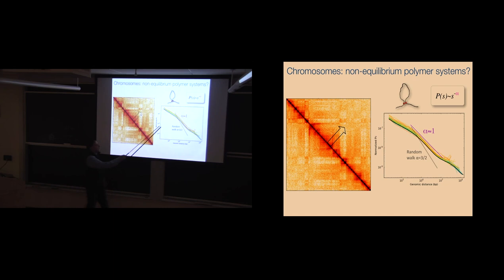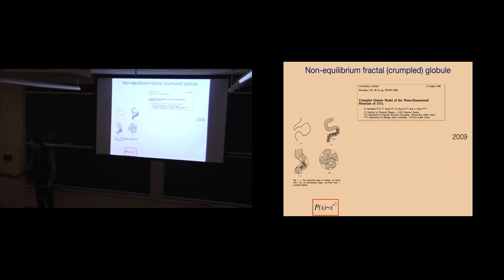Anyway, so we asked the question, why can it be close to negative 1? And in doing so, we discovered this old paper.